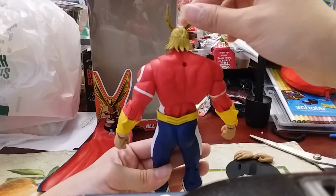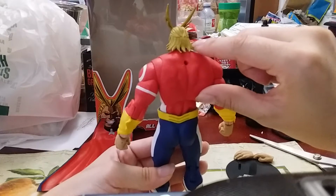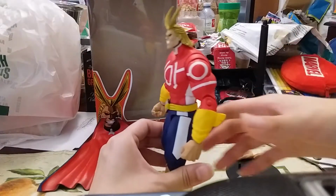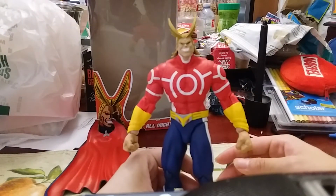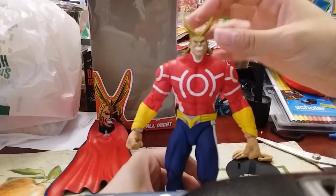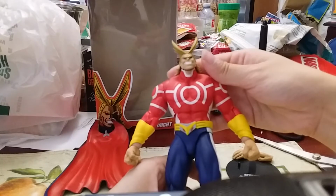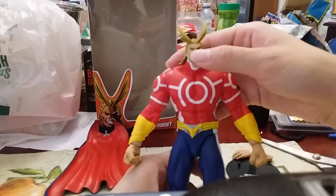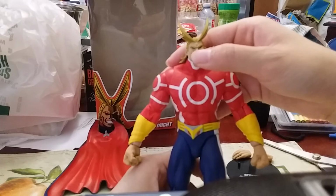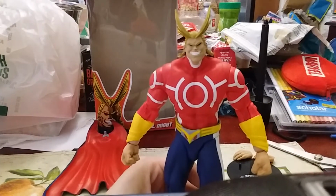Yeah, I like how the hair is textured, and it's kind of a darker blonde. To be honest, the show shows it as a brighter color, but darker blonde is a little bit more realistic. So I do like the shading of it. It's not bad. Here's a little black scratch mark on his nose. This is fine. It's kind of hard to see.